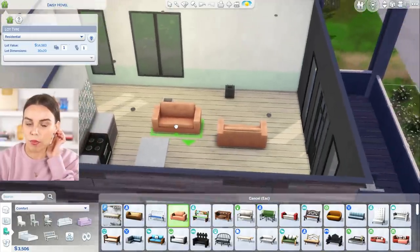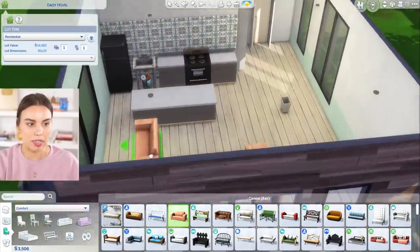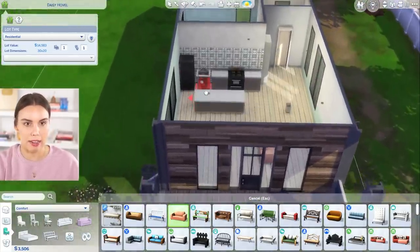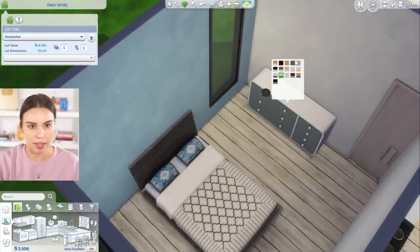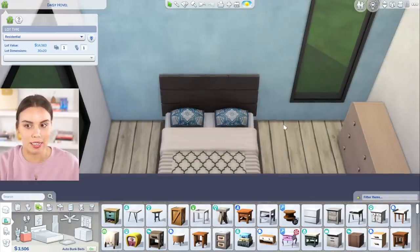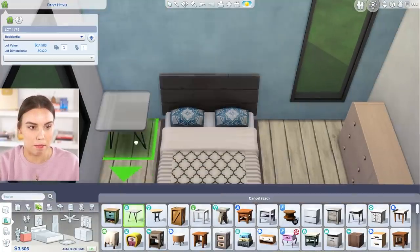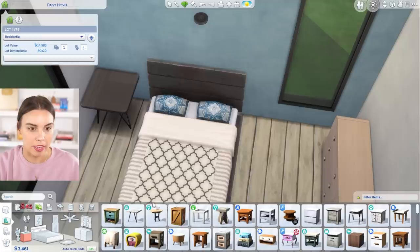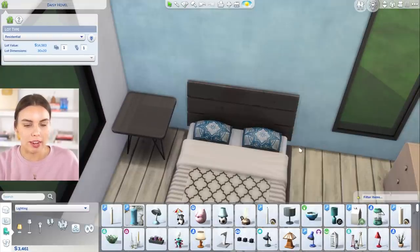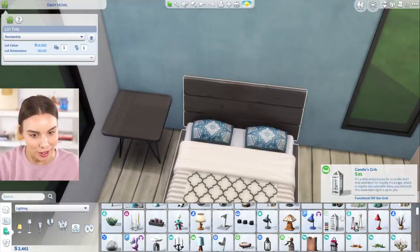I am wondering though, because we have saved a little bit of money. We have $3,500 to essentially spend now. We've got to decide what we want to spend it on. I think rugs and indoor plants are a couple of things that really make a house look so much better, especially a starter home. And if we have any money left over, I want to try and get us a laptop, but we'll see how we go.